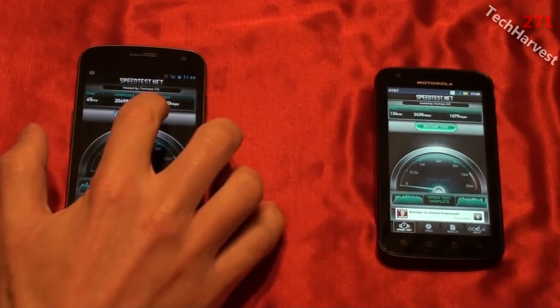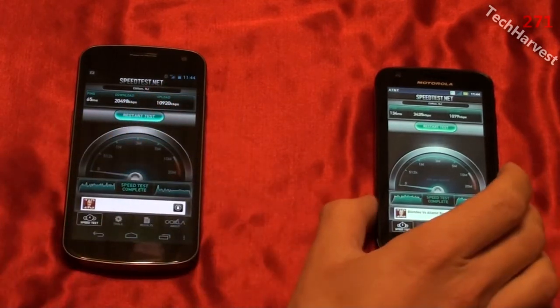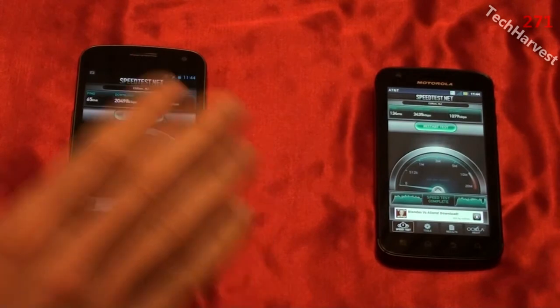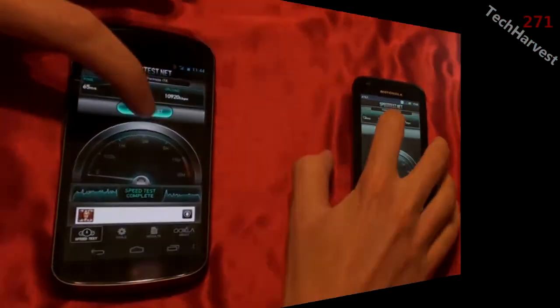The upload speed is 10,920 kilobits per second, and on AT&T you have 1,079 kilobits per second. So about a little less than 10,000 kilobits per second faster over here again. Now let's do the final test.